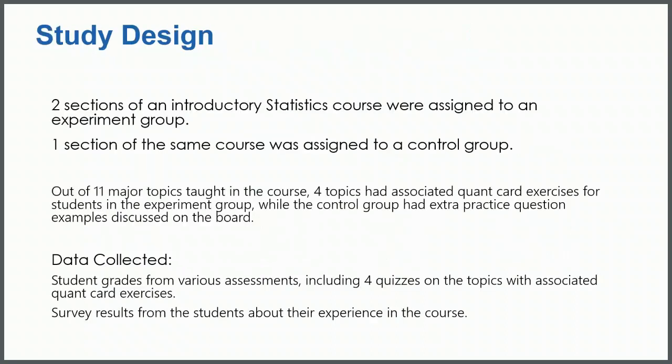So the study design was as follows. I was teaching 3 sections of the same introductory statistics class, and 2 of those sections were the experiment group. So for some topics, they did Quant card statistics exercises for those topics. One section was the control group. So they covered the same topics in the same order. They had the same assessments, but they did not do any Quant card exercises. Instead, they just had more examples on the board.